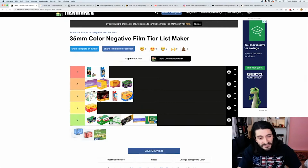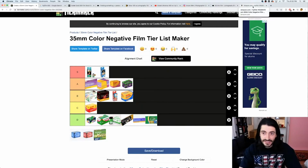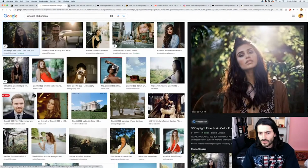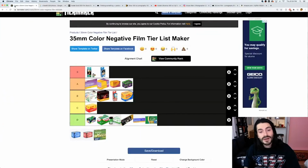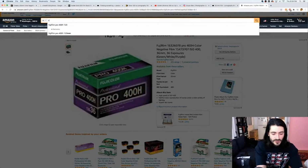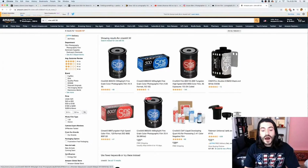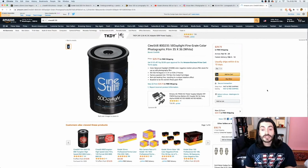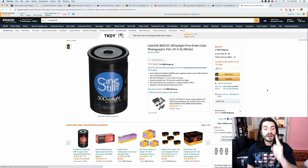Cinestill 50D film. Now, I like Cinestill. I've only shot one roll in my life. It's worth investigating. Let's see, guys. Ooh. The fun thing about Cinestill is that it's really expensive. And by really expensive, I mean really expensive. It should be about $20. $30. $30 for one roll of film.